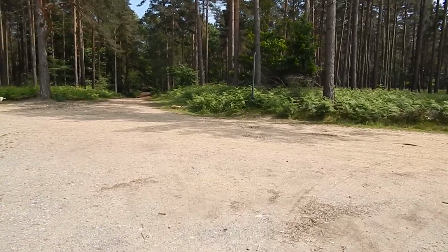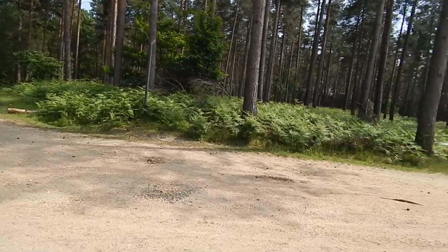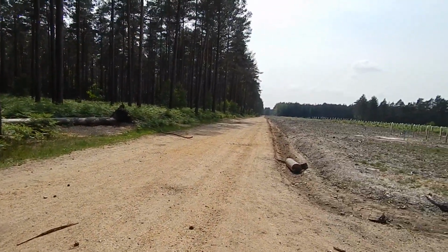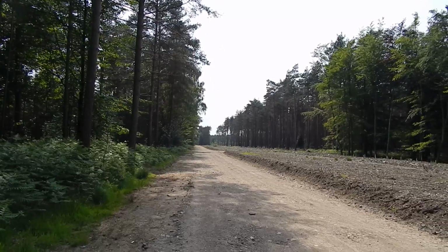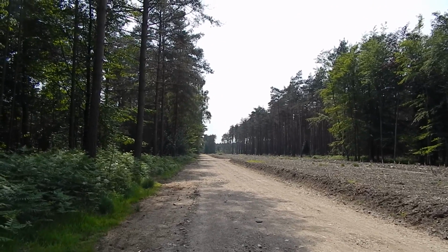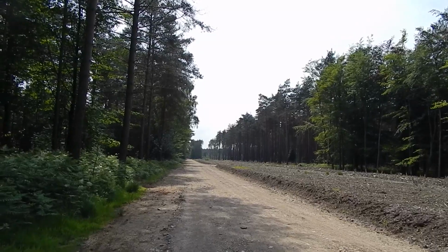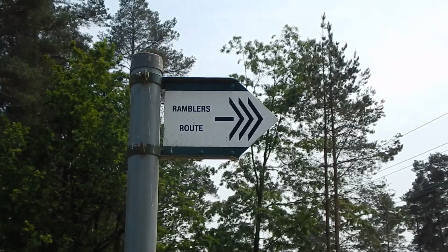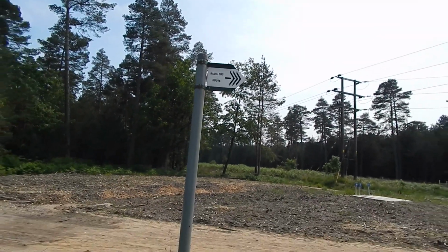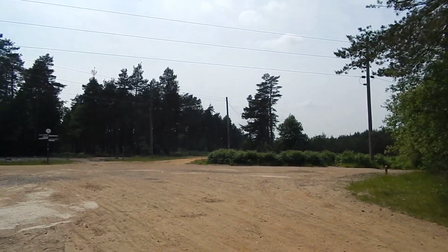The route ignores the first cross path, and at the second cross path, about 100 yards further on, turns right down there. Still heading along this wide, clear track that in the last clip we turned right into. And here's the first waymark since leaving the lookout. First waymark for the Ramblers Route anyway. And we go down that sandy path there.